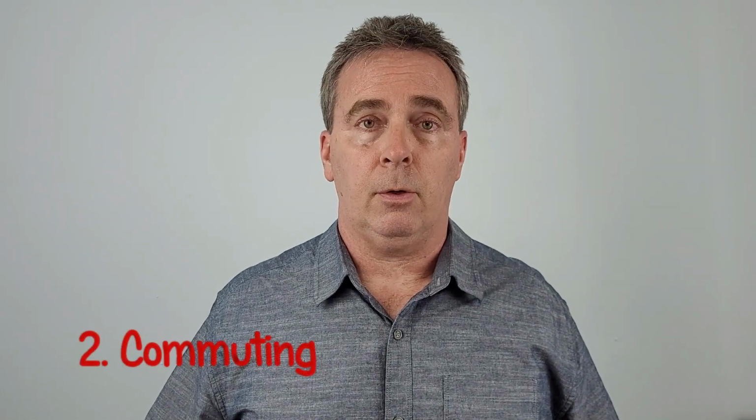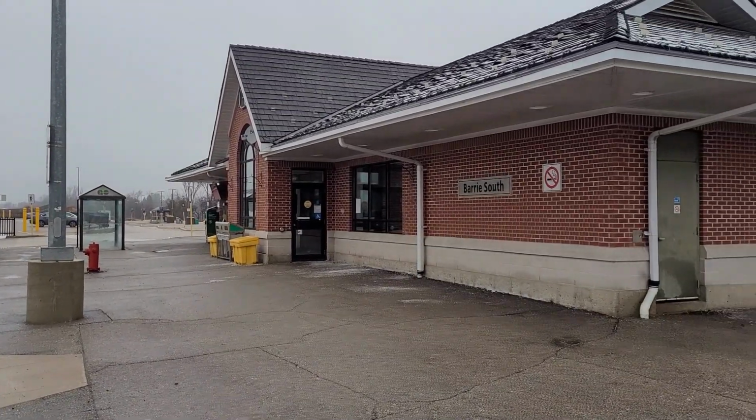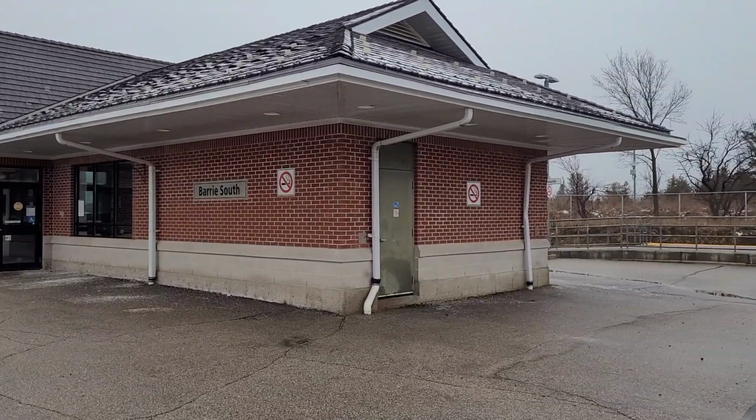If you are commuting to Toronto or the surrounding areas, Alcona's location is a key selling point. It's close to Highway 400, making the drive to Toronto pretty straightforward. However, there's room for improvement when it comes to public transit. Innisfil currently lacks a GO train station, which means commuters have to drive into Barrie South GO station or down to Bradford. If you drive to Barrie South GO station, that'll add about 15 minutes each way to your drive, so half an hour a day in total added to your commute time.